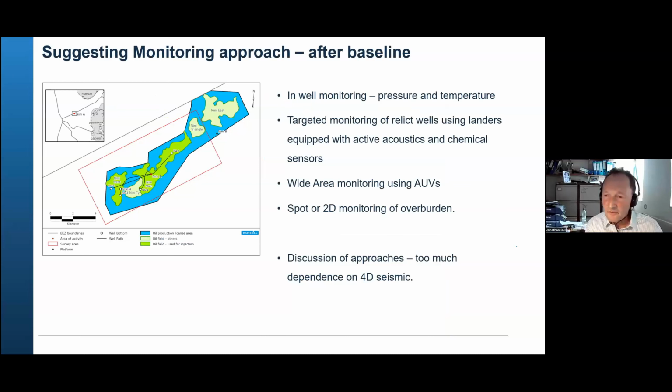So this is my final slide. I'll just spend a bit of time talking to this. So in MMV plans, what will have happened is that an energy company or consortia will have proposed a site for CO2 storage. They will have done a baseline survey, and the baseline survey will have 3D seismic and a whole set of other observations of the seabed. But what we need to think about is how we efficiently, effectively monitor CCS complexes over the life of the complex, of the injection. So that could be 25 plus years.